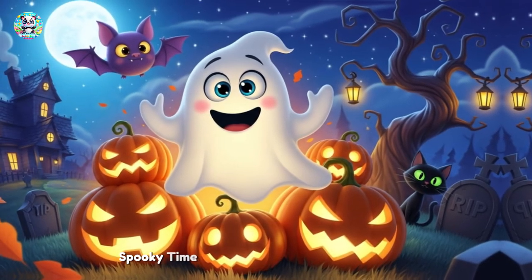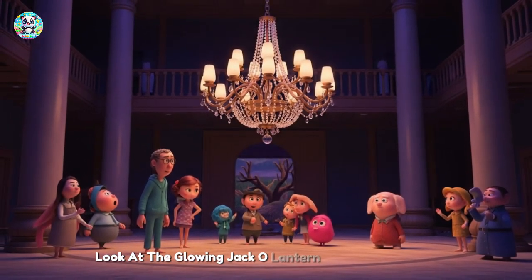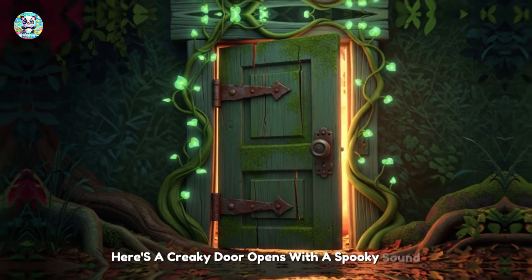Spooky time. Welcome to the Halloween house. Let's explore some spooky and fun Halloween words. Look at the glowing jack-o'-lantern with a scary face. Here's a creaky door, opens with a spooky sound.